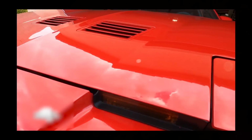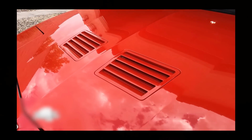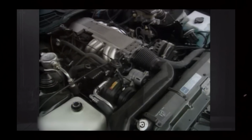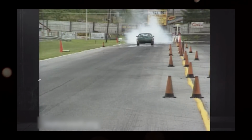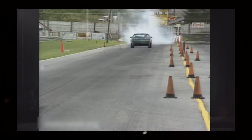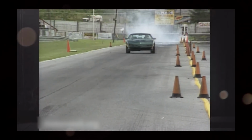And then there were the fires. Yes, you heard me, engine fires. Due to oil leaks and overheating issues, some Fieros would just spontaneously combust. Nothing says reliability like watching your pride and joy go up in flames on the side of the highway.